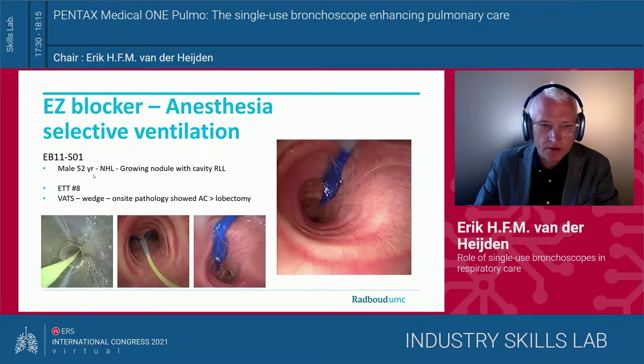And this was a 52-year-old patient with non-Hodgkin lymphoma and a growing cavity in the right lower lobe, who was scheduled for a lumpectomy, and he had a VATS procedure, so a video-assisted thoracoscopic surgery. A wedge resection was done to confirm that the nodule was indeed a malignancy, and the on-site pathology showed adenocarcinoma, and the procedure proceeded with the lobectomy.